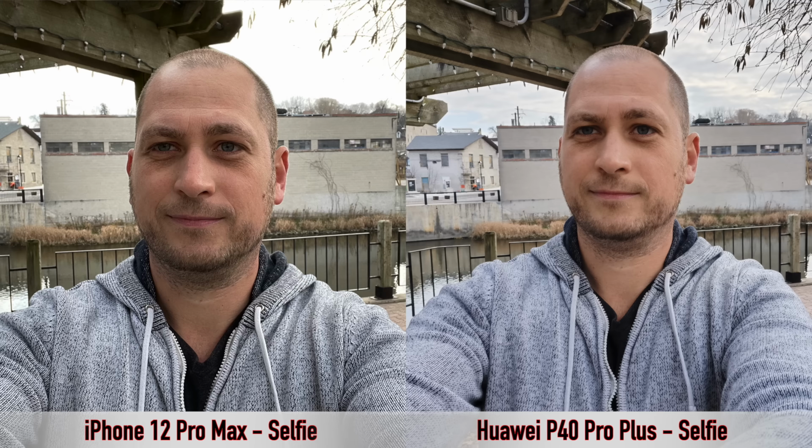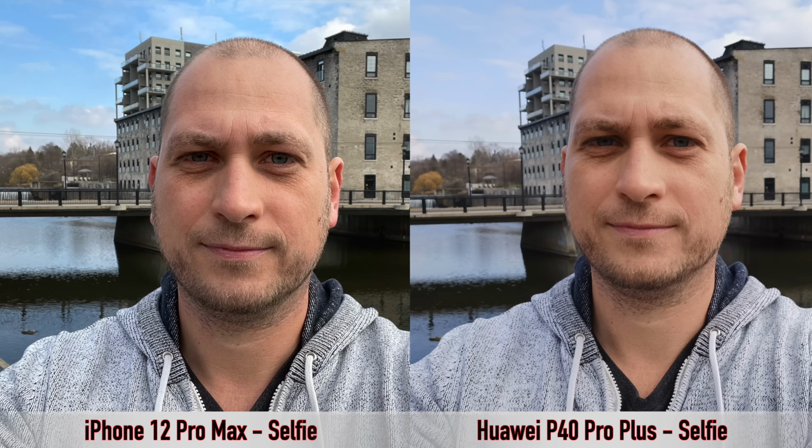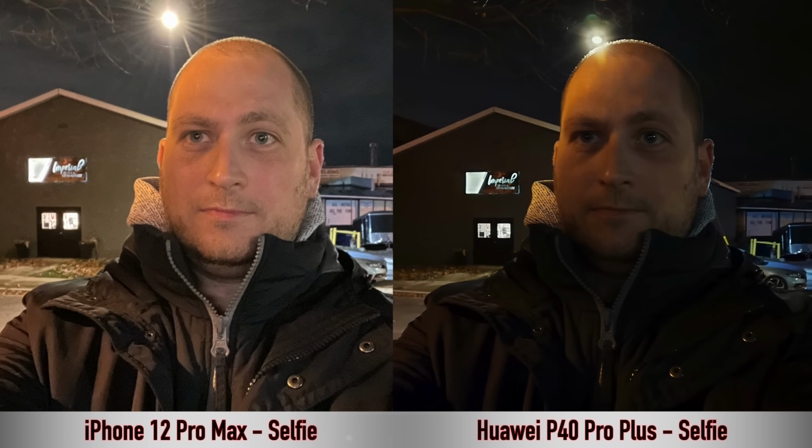Alright, we are moving on to selfies. For daytime selfies, I feel that the iPhone 12 Pro Max does better for all the daytime selfies because my face has more details, where with the Huawei pictures we almost get a filter over my face and it kind of smoothens out my face a bit.